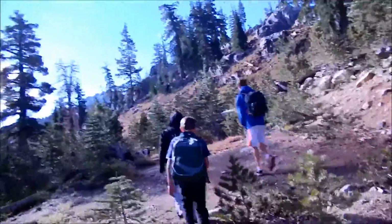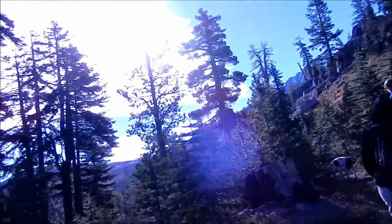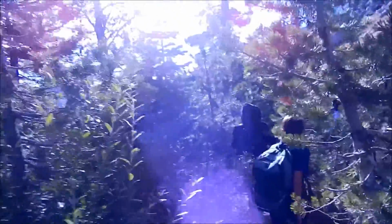You know, the trail does connect with Round Top Lake. The only difference is this is the side stop with the mines. But it's a very beautiful day. It's in the 60s. Light dust on the mountains of snow.